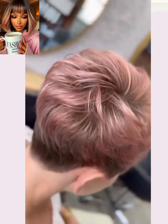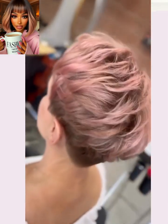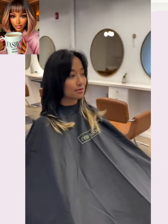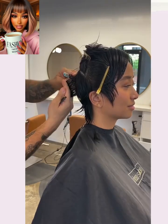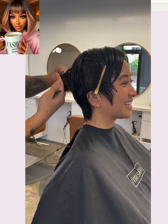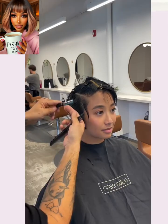You could also do like a pop of this color too, mix it in with your hair. Like if you're blonde, if you want to do like a pop of rose gold, I think that would be really pretty. So here we have someone, she has hair around mid-length, so she's obviously going much shorter with this transformation. Doing a major chop here.